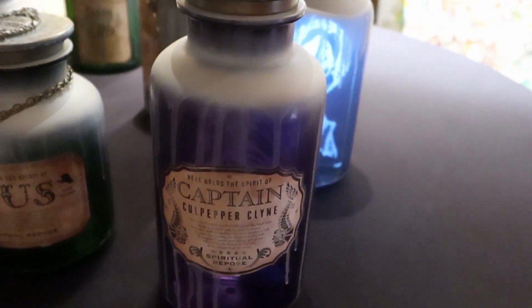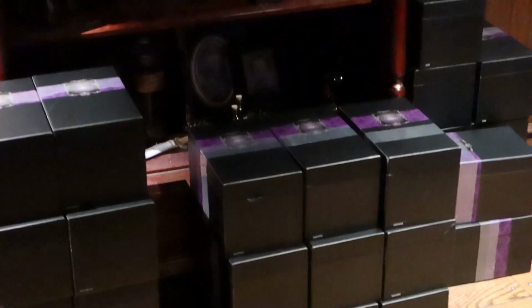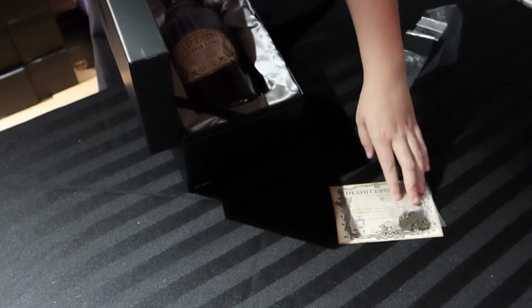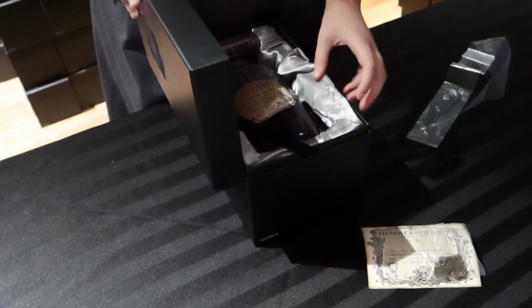Oh, this is amazing. They have a whole bunch back here, and each one comes with its own coffin. When you open it, it is a coffin. It is lined. We do have our death certificate here with the charm. And then it does come with a ribbon, and that's the only way to pull it out.